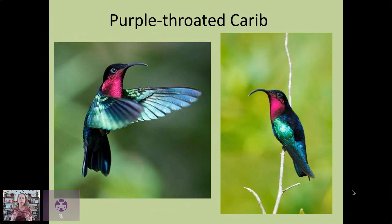And so the male and the female tend to nectar on different heliconias, like the female on the right. She really loves the lobster claw heliconia, which is one that I illustrated in one of my free classes a couple weeks ago. Anyway, moving on.